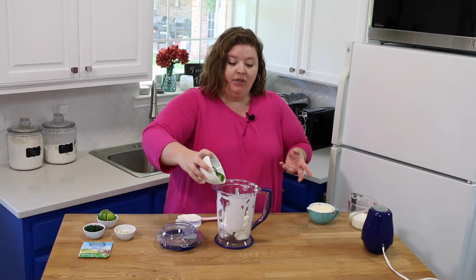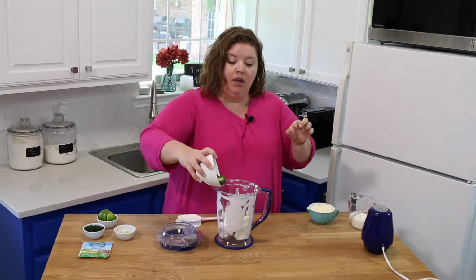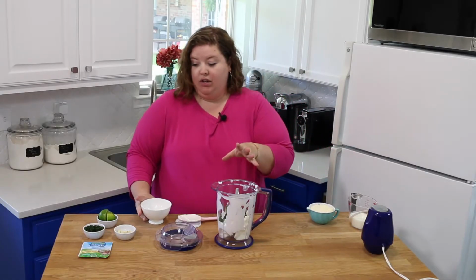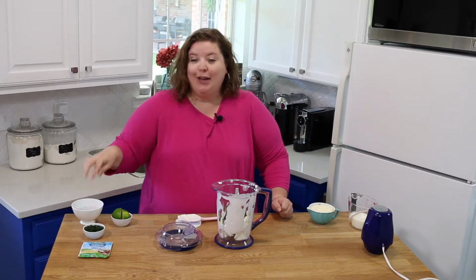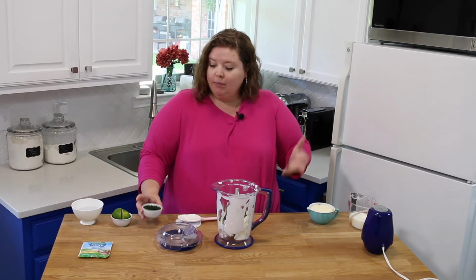I have my jalapenos here. They're in large pieces because you're just gonna blend them anyway. But I don't suggest throwing a whole one in here just because I think you need to break them up. Got our garlic cloves. I do 6 because I'm a psycho. If you guys don't like garlic that much, feel free to put less or more if you're like me.